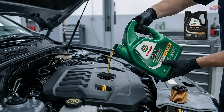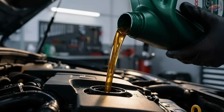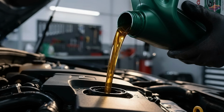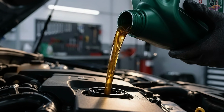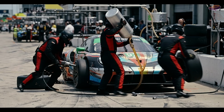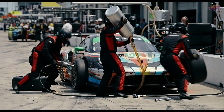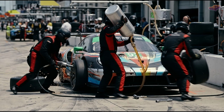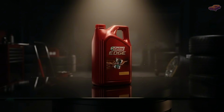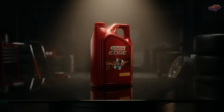For a well-maintained engine on a standard schedule, the cheaper GTX delivers proven protection from a brand whose premium bottle is sitting just a few inches away on that same shelf. Castrol built much of its reputation on motorsport and heavy-duty engineering, so even the cheaper GTX carries the genuine technical heritage of a brand that is obsessed with reducing friction.